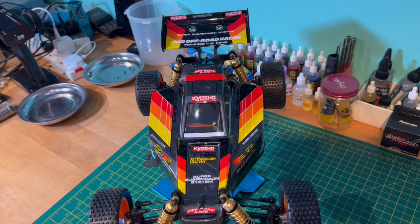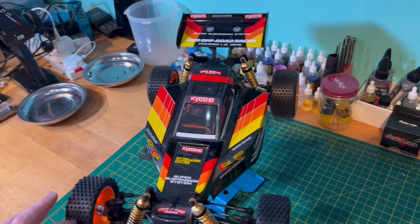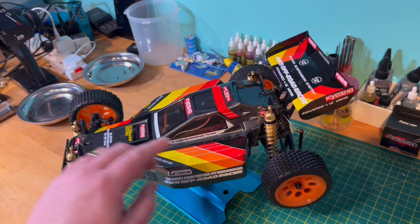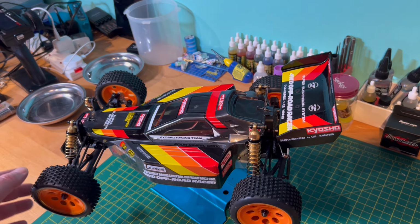Now these have been re-released, there are some differences. So Kyosho decided to add a belt tensioner, which if you saw my review video, it's located back here somewhere behind the suspension. It allows you to tighten up the belt. That wasn't on the original model.